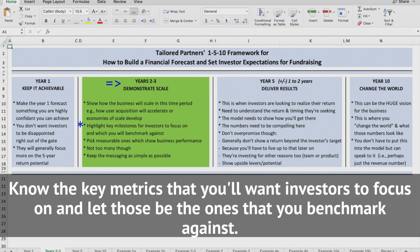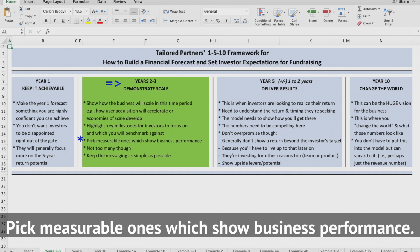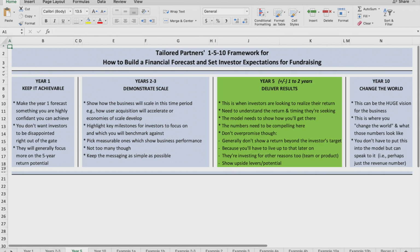Know the key metrics that you'll want investors to focus on and let those be the ones that you benchmark against. Pick measurable ones which show business performance. Not too many though, to keep the messaging as simple as possible.